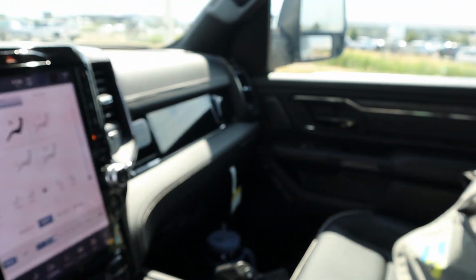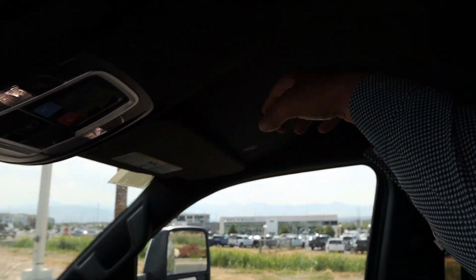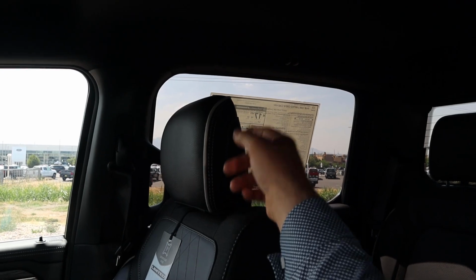Got a screen there on the other side for the passenger, kind of silly. Power sliding window in the back, and then no sunroof. And this Ram as equipped is $79,000.